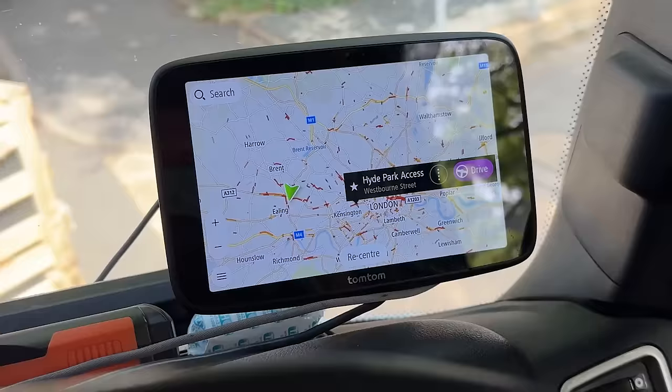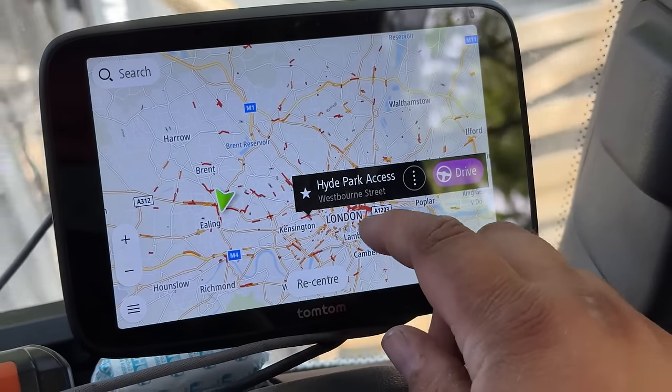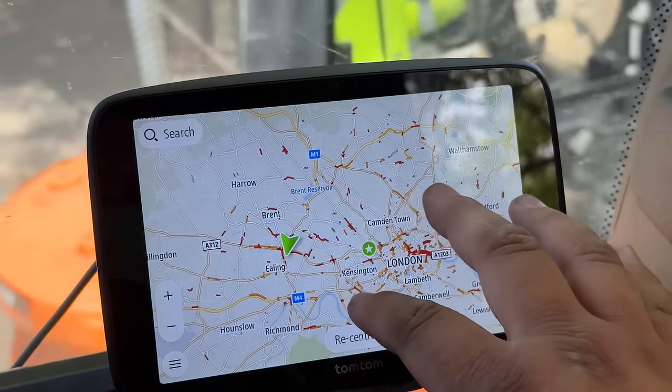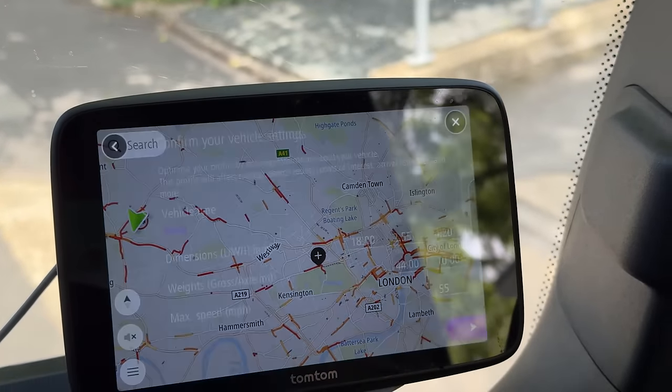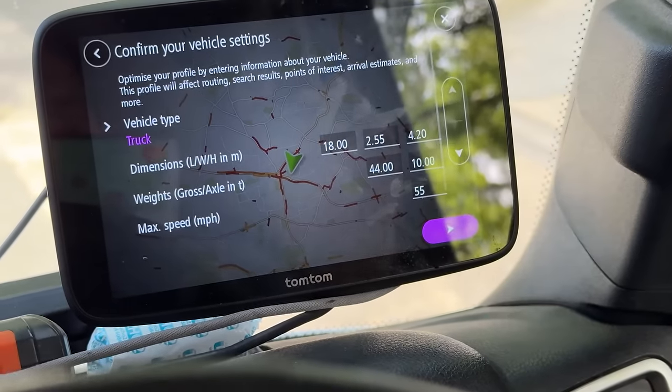Fingers crossed. I still haven't been told yet where we're going, but look how close Hyde Park is to where we are. It ain't far. There's a bit of traffic, don't get me wrong, but it's not far away. So I'm gonna make a phone call now and find out whether we are going there. We're only 7 miles away. 7 miles, which will take 37 minutes according to this. It's mad, isn't it?